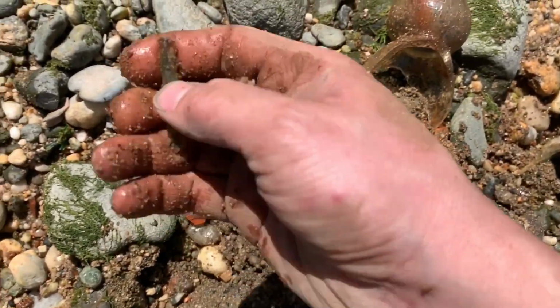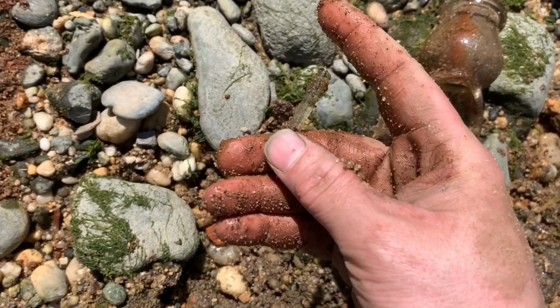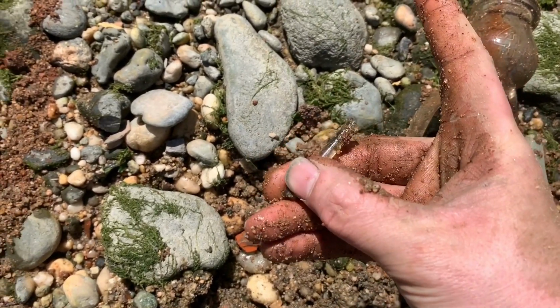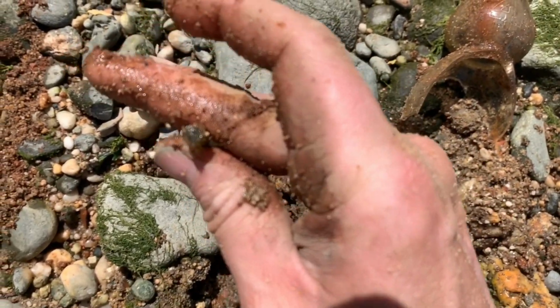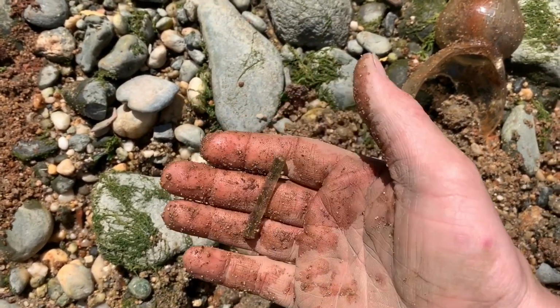We're finding a lot of these things. I don't know what they are. They've actually come bigger, probably about from there. They're hollow, got like a little tube going down in it. I don't know what they're for.